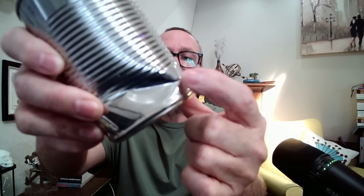Now, if your can does get a dent in it like this, dents in themselves may not be a problem, but notice how right here, look at this. Look how sharp that is. You don't want your can to have any sharp dents in there, because the sharp dents will actually mess with the inner liner, and now the food is reacting with the metal itself. Because actually, when it comes to canned food, there's a liner on the inside that keeps the food separate from the metal.